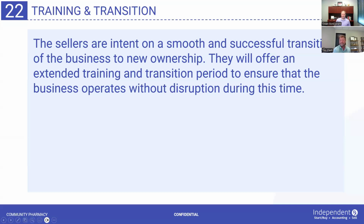Like, let's say you've had a DEA audit and you had an employee who was stealing from you, so you got written up. Those are all things that happen and that can be explained, but we try to know those things ahead of time so we can explain them. And again, it's all about presenting your store as an opportunity for somebody else.